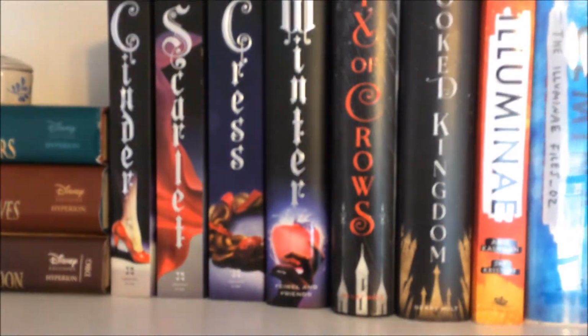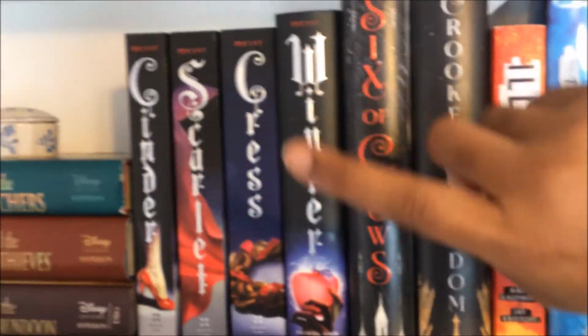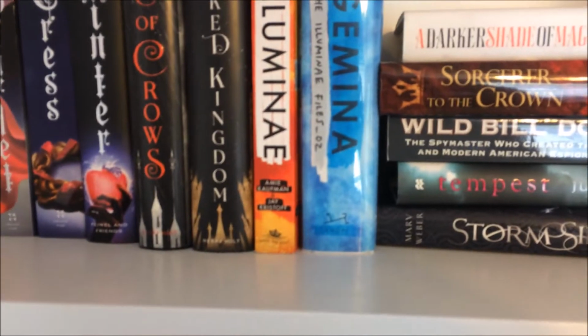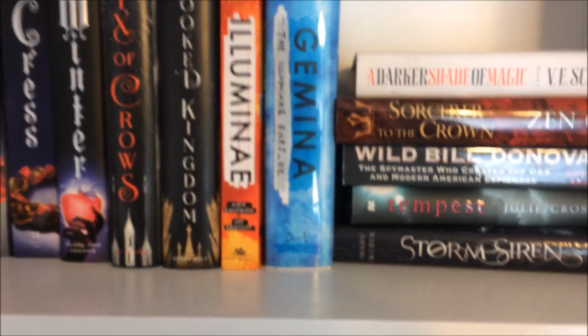Cinder, Scarlet, Cress, Winter. As you may know, Winter's my favorite, of course. The Six of Crows duology, Six of Crows, Crooked Kingdom. You knew I was getting the complete Illuminae Files series, so that's what these two are. That's Illuminae and then Gemini.